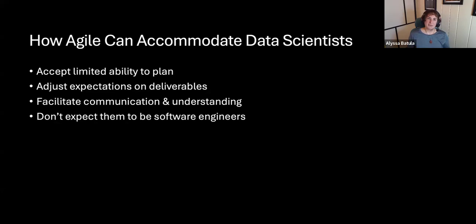And then don't expect them to be software engineers. They do different work. They have different backgrounds. They can absolutely learn from software engineers, and vice versa. The software engineers can learn from them. But the tricks of the trade you use to teach a new software engineer how to work in Agile are probably not going to be the same for a data scientist.